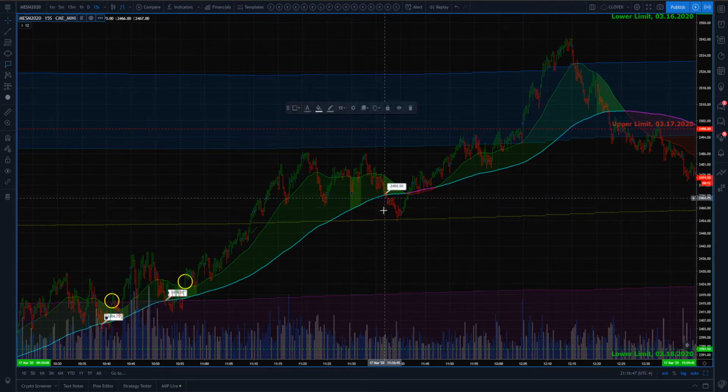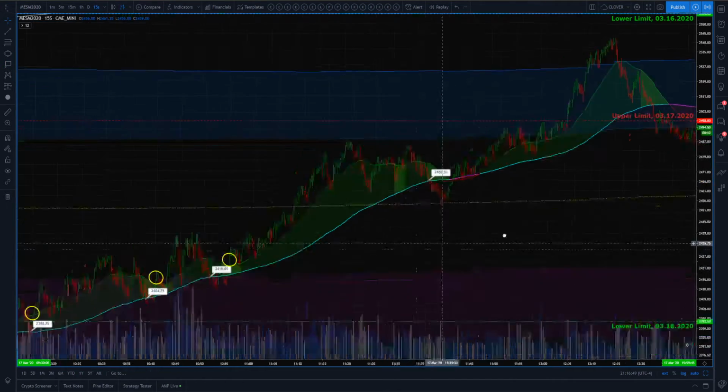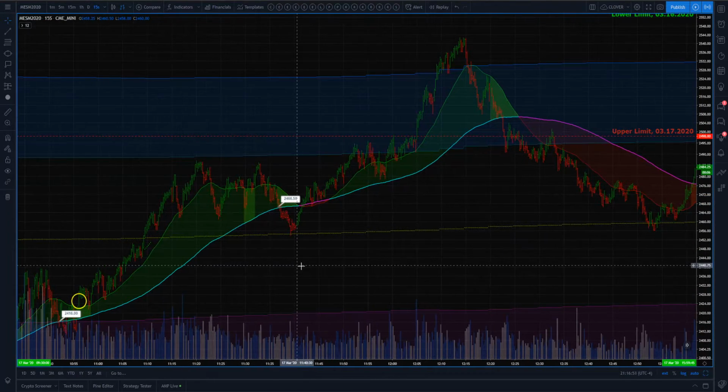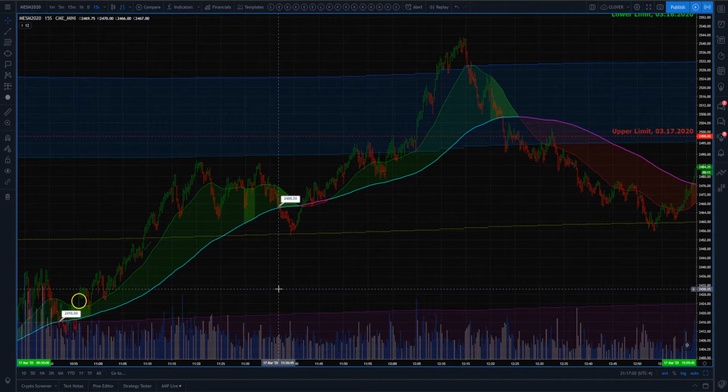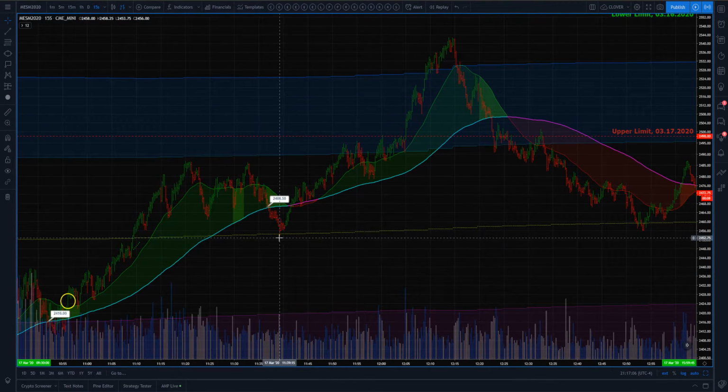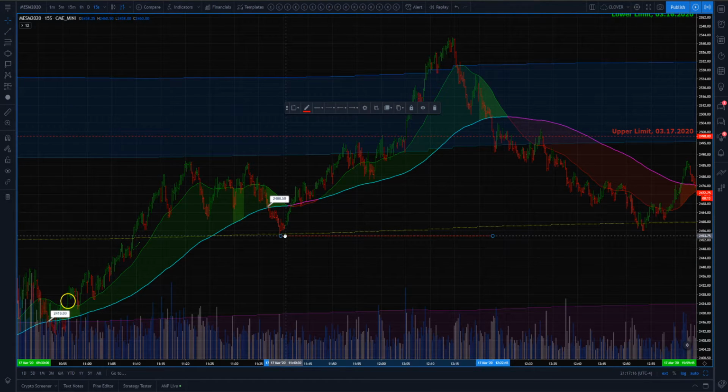Here's your next buy. 24.66. Look how much money we just made. It's insane. Now you understand why I'm using this 15-second chart. This is easy to watch. You're literally just following the price and putting a limit buy on here and just buying it immediately. This flipped over. We set our stop to here. This is our new updated master stop. I forgot to say that.